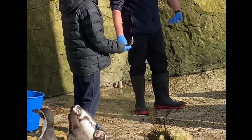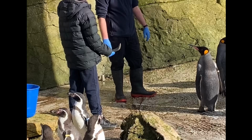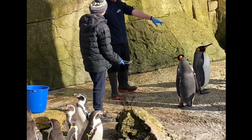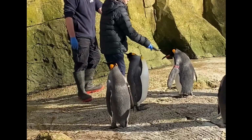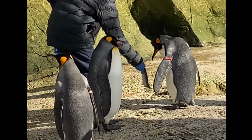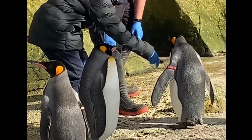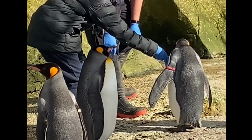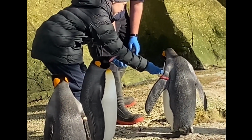Whereas the king penguins, their food is mainly down really deep. Today they've got herring, but in the wild they'll be eating things such as squid. So they need to dive really deep to find this food. They can dive as deep as the Eiffel Tower is tall, and they can hold their breath for about 8 minutes, which is really impressive in comparison to the Humboldt, at about 3 minutes. Unfortunately, emperor penguins really do win that race because they can hold their breath for about 30 minutes. That really does show you how well these guys are adapted to the water.